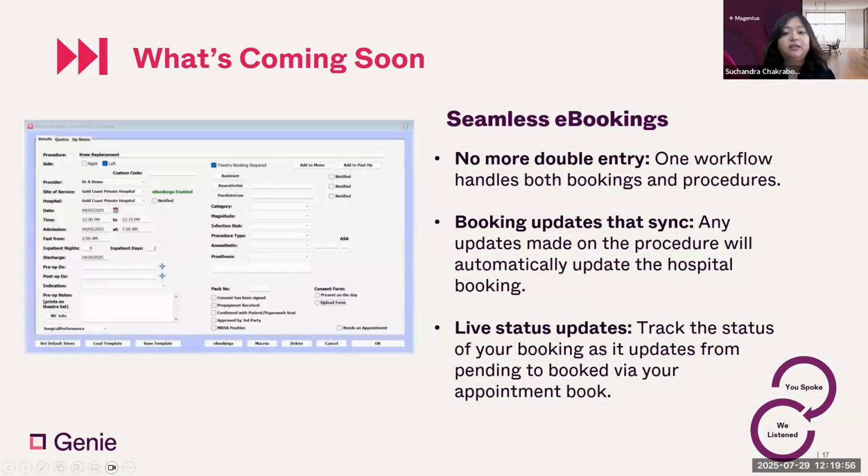As most of you know, currently the e-booking experience in Genie is a bit disconnected, as users need to follow a separate workflow for e-bookings. With our enhanced booking integration, you can now streamline your workflow like never before. There is no double entry needed. One simple process handles both the procedure and the hospital booking in one single flow, which will save you time and will reduce errors. Even better, any updates you make to the procedure, like changing the date or time, will automatically sync with the hospital bookings. This means fewer steps and no risk of outdated information slipping through the cracks.